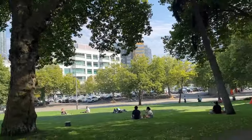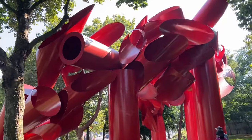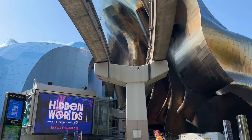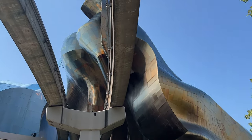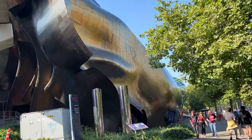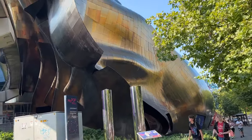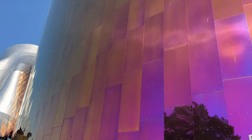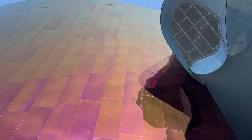And there's also the Pop Museum that is right next door as well. This is the Museum of Pop Culture, and the sculptural building is gorgeous. This architect, I believe, designed a lot of the opera houses all around the world, including Portugal and Europe. Super cool on the outside. Love it.